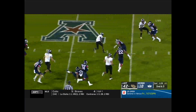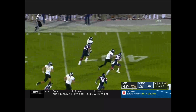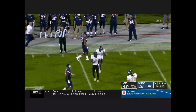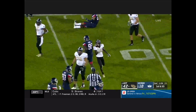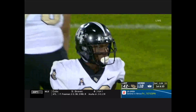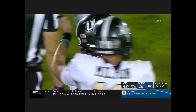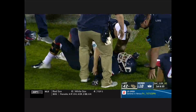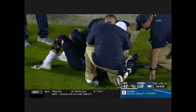Bouncing to the outside, room to run, first down and more. Greg McCray. Good run to the 44-yard line for the fourth string running back for UCF. They've got so many weapons. Now another man down for UConn.